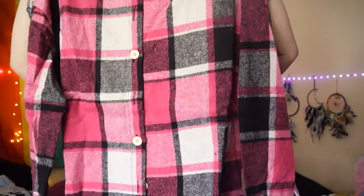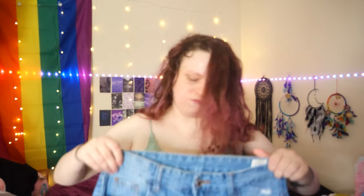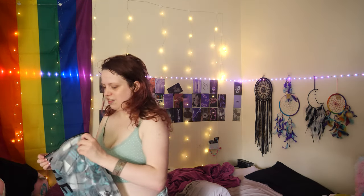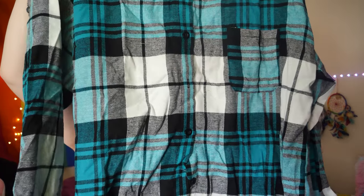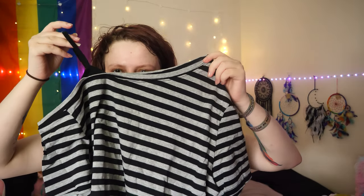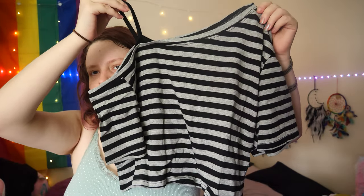We've got a nice pink shirt to go over the t-shirt. Got some ripped jeans, a black and white t-shirt with long sleeves, this is another shirt, we've got this t-shirt, which I like. I think it's pretty cute.